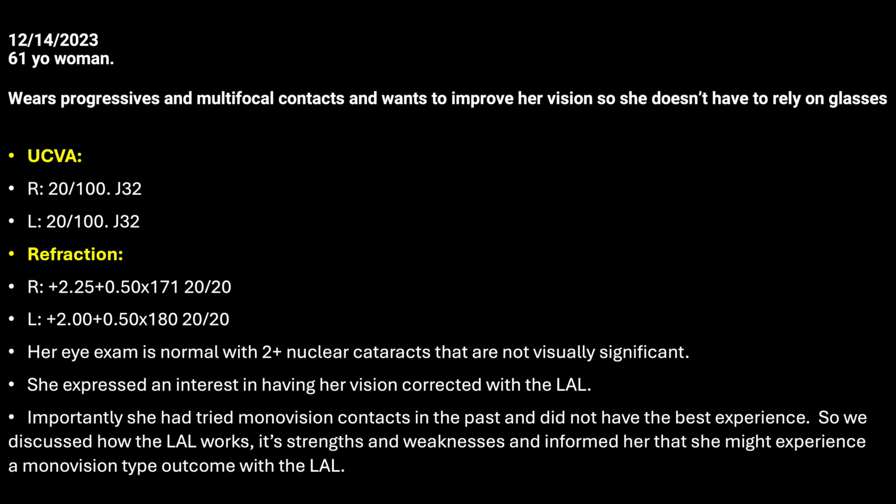Her vision without glasses is shown, and her refraction is shown with a best corrected vision of 20/20 from each eye. She's hyperopic and has visually insignificant cataracts. She wanted to see her best with the light adjustable lens. Importantly, she tried monovision contacts in the past and did not have the best experience.